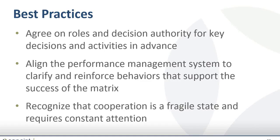It's also important to recognize that cooperation is a very fragile state. We are quicker to start competing than we are to start cooperating, and we are quicker to stop cooperating than we are to stop competing. And the baseline foundational elements of goals and roles and communication help sustain cooperation, and the skill of influencing helps you also sustain cooperation when faced with conflicting views and needs.